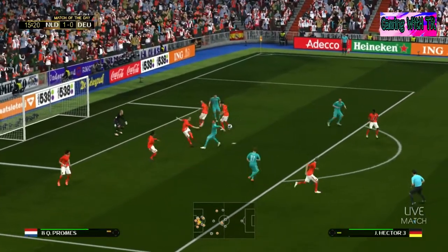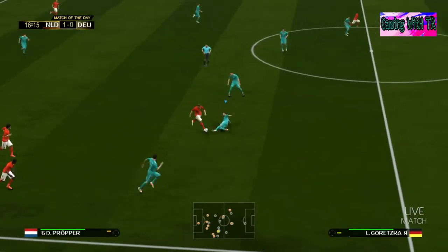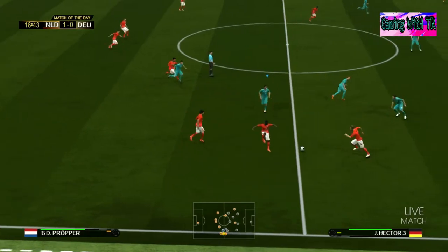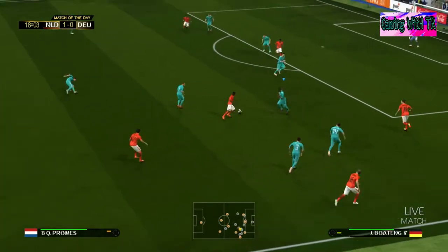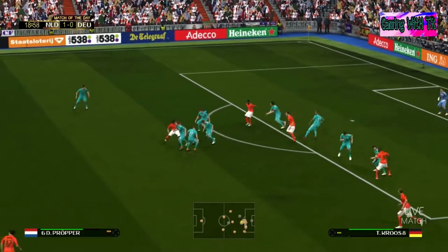And he was through. Ball's loose. Who's getting there? Stefan de Vrij gets good distance on it. That's an untidy challenge. Free kick given. This is quite a run, and he's not done yet. Oh, great ball! Lovely feet.